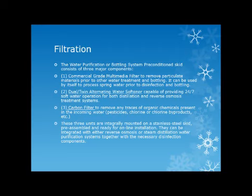3, a carbon filter, to remove any traces of organic chemicals present in the incoming water, such as pesticides, chlorine or chlorine byproducts, and so on. These 3 units are integrally mounted on a stainless steel skid, pre-assembled and ready for an online installation. They can be integrated with either reverse osmosis or steam distillation water purification systems together with the necessary disinfection components.